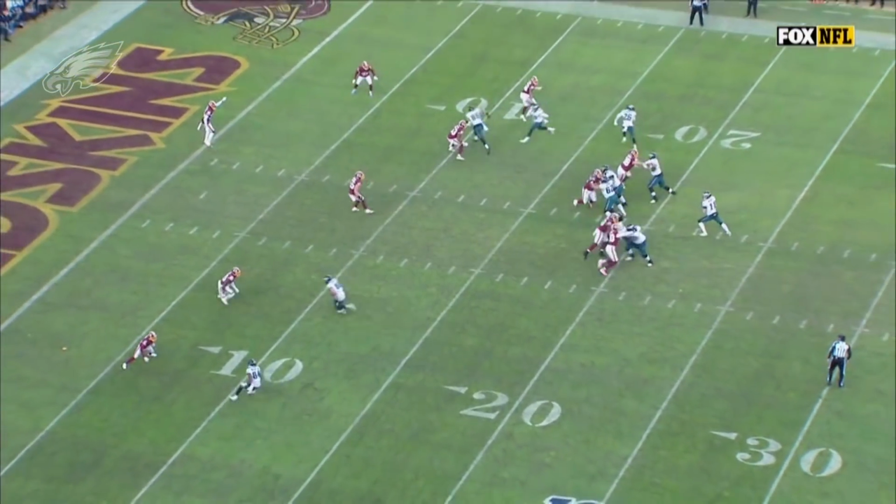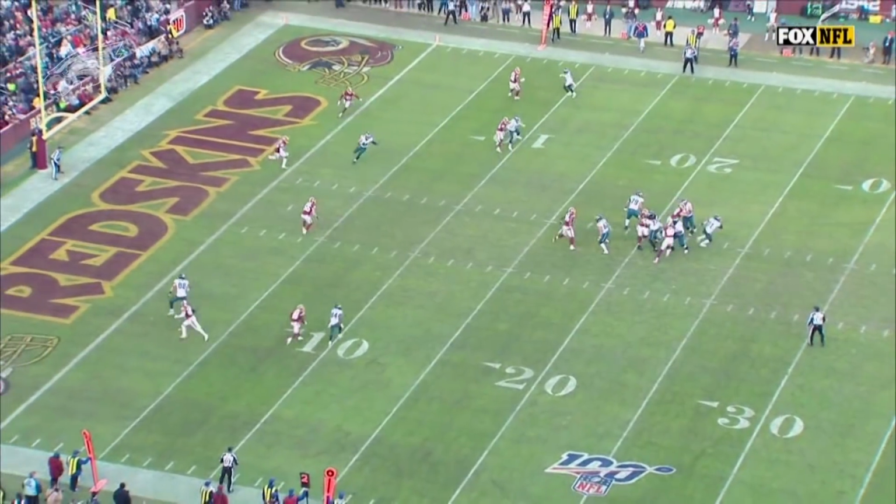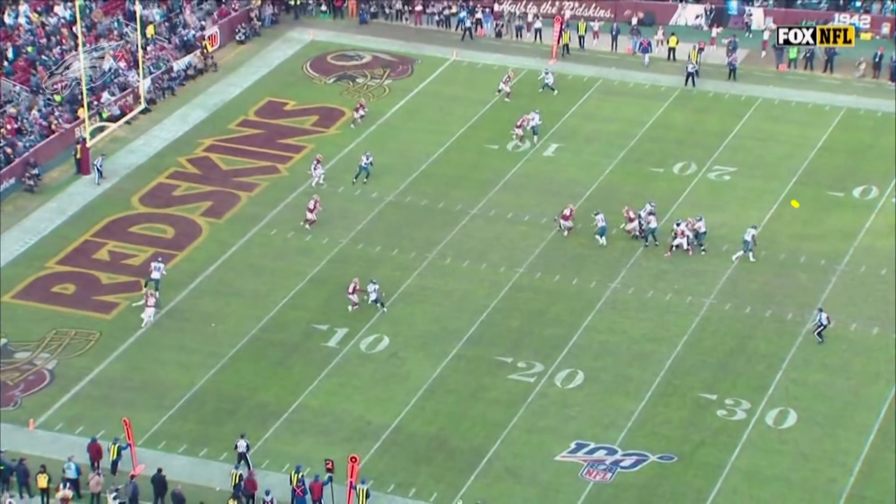Again, he's going to start to his left. Doesn't like what he sees, so he doesn't pull the trigger. So now Miles Sanders, he's running to the flat. You're going to watch him here. He's going to turn and look back at Carson Wentz. And as soon as he sees that Carson breaks the pocket and is now in scramble mode, he follows his rules in the scramble drill.